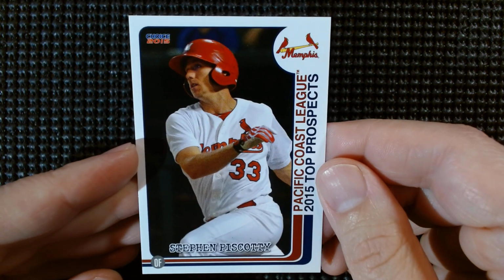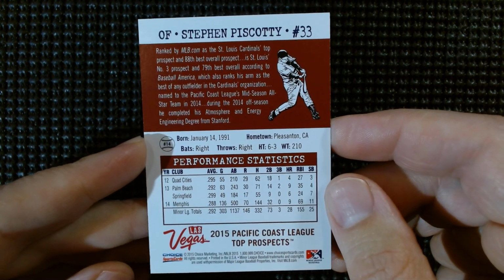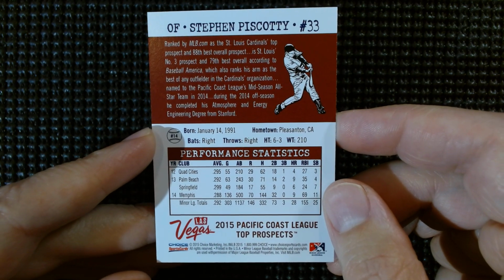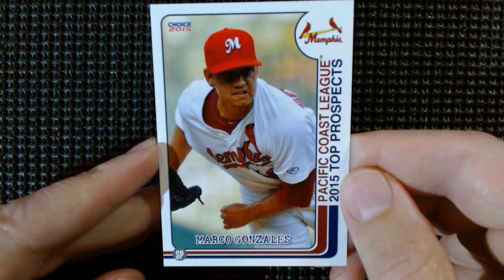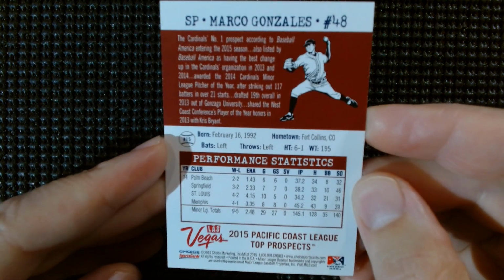All right, Stephen Piscotty, there you go. I've seen him roaming around the majors since the mid 2015s, or the 2010s, I should say. Stephen Piscotty, Pleasanton. That's just up the street there on the East Bay, kind of a little east of Oakland. Marco Gonzales. Been through Pleasanton many a time, but Marco here, he's from Fort Collins, Colorado.